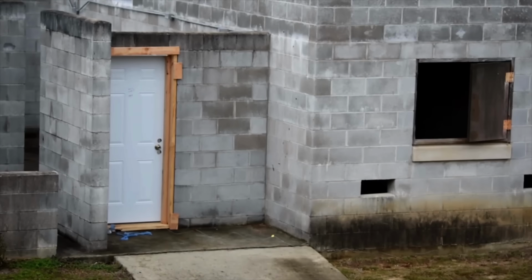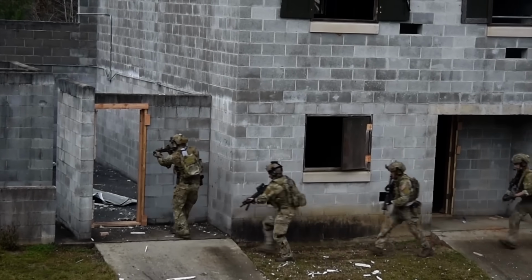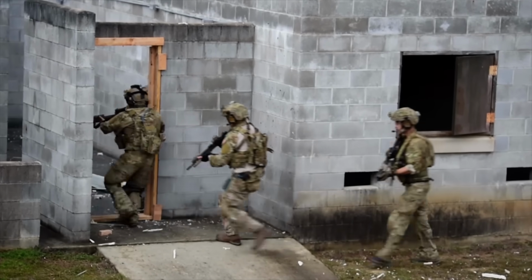With that said, what exactly does the Joint Medical Augmentation Unit do? How exactly does it take care of the Tier 1 operators? And why is this unit shrouded in secrecy? We're going to answer all of those questions for you and much more. This is Joint Medical Augmentation Unit.